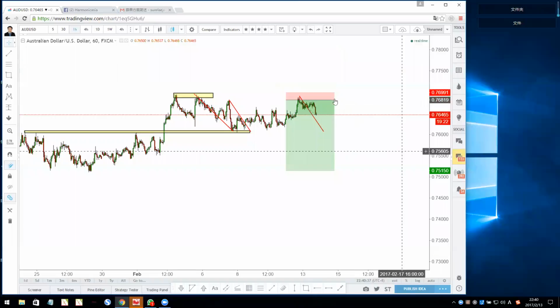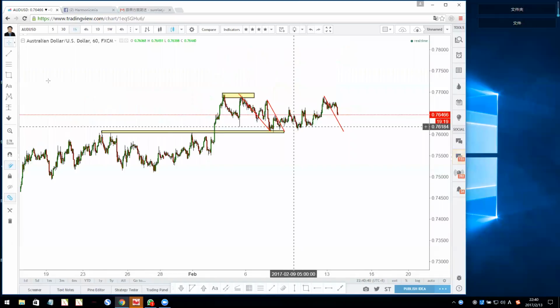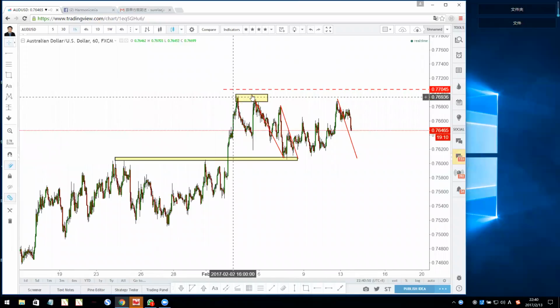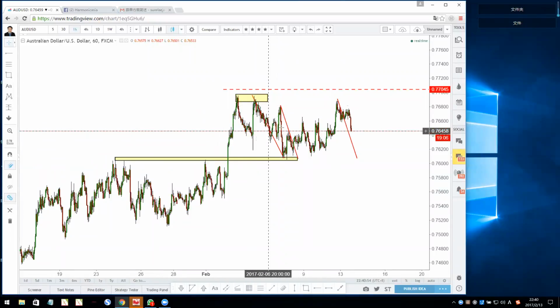So that's how I choose to short the Aussie every time when I see it ready, because I always have a very tight stop loss of 0.77, maybe 0.5. That is my stop loss. Okay. However, if the price cannot take my stop loss, we just have a 1 to 4, 1 to 3, or 1 to 5 risk reward ratio.